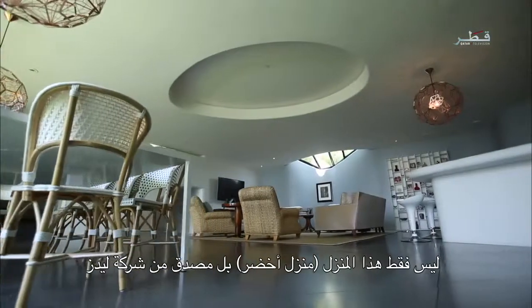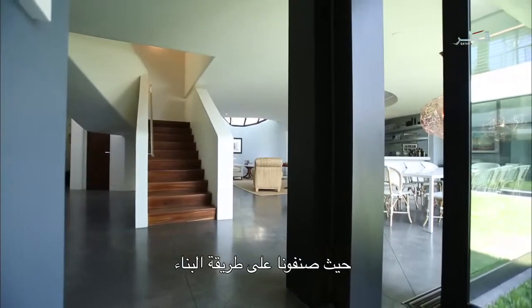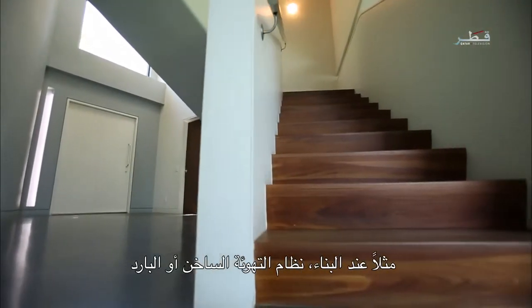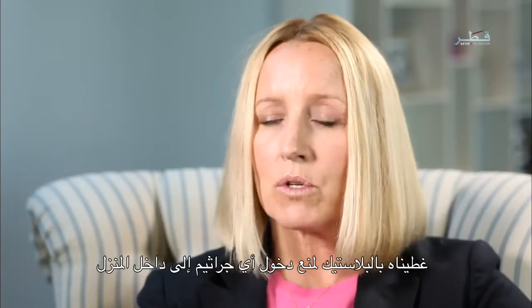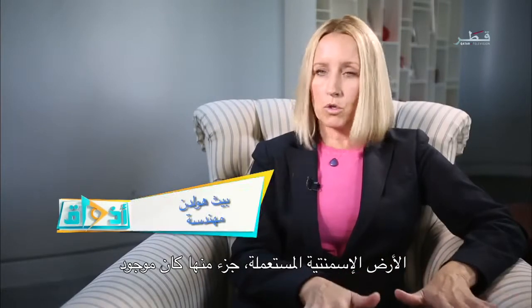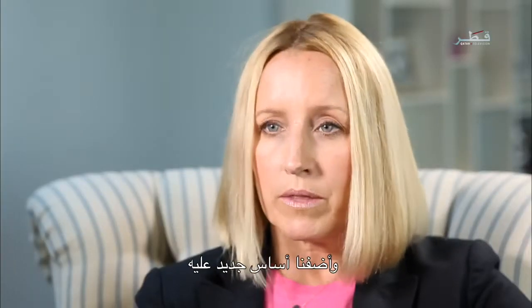This house is not only a greenhouse, it's LEED certified. So you are rated by the method of construction. During construction, for example, any of the ductways for the heating system or the air conditioning, we would cover with plastic so there's not any outdoor contaminants coming into the house. The concrete floor that we use, part of it was from the existing structures. So we reused what we could and then we added new structure to the existing construction of the house.